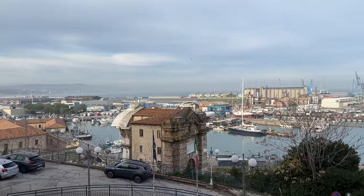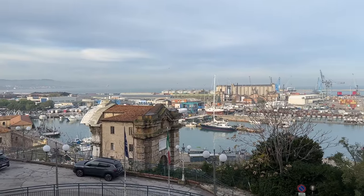So we are in Ancona. This is the view from our window. We actually spent the last two nights in a hotel down by the port and we've just moved. So we thought we'd give you a room tour. We didn't do it in the last place because it wasn't that great. This one's a little bit more interesting. So let me show you.